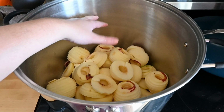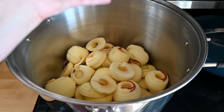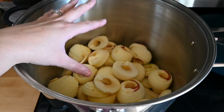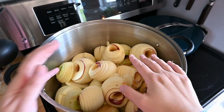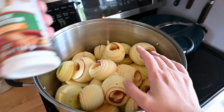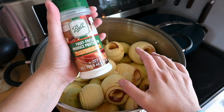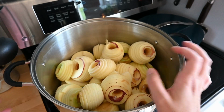It doesn't take that long. Anyway, I'm rambling, just showing you that this is one bag of apples that I have already broken down and sliced up. This is about 15 pounds of apples. I did sprinkle it with this fresh produce protector so it doesn't turn brown as easily.